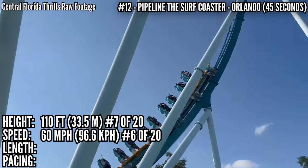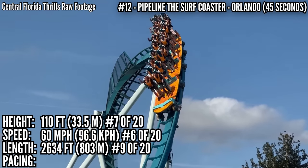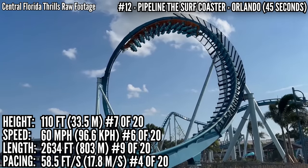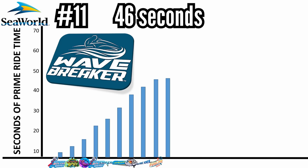It doesn't have a real drop, but it still rises up to 110 feet off the ground. Good for 7th place. It's not a very long ride, but it holds its own, covering over 2,600 feet of track. That's near the middle in 9th, and despite the high elements, it still has solid pacing, 58.5 feet per second and ranking 4th.